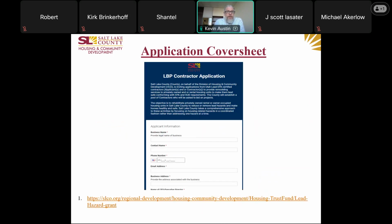For this specific application, this is what it looks like. If you go to our website and click on the appropriate link, this is what's going to come up for the lead-based paint contractor application. There's obviously a lot more to this. This is where the project narrative, the application narrative, will be held. It's pretty straightforward. You can just scroll through and answer all the questions.